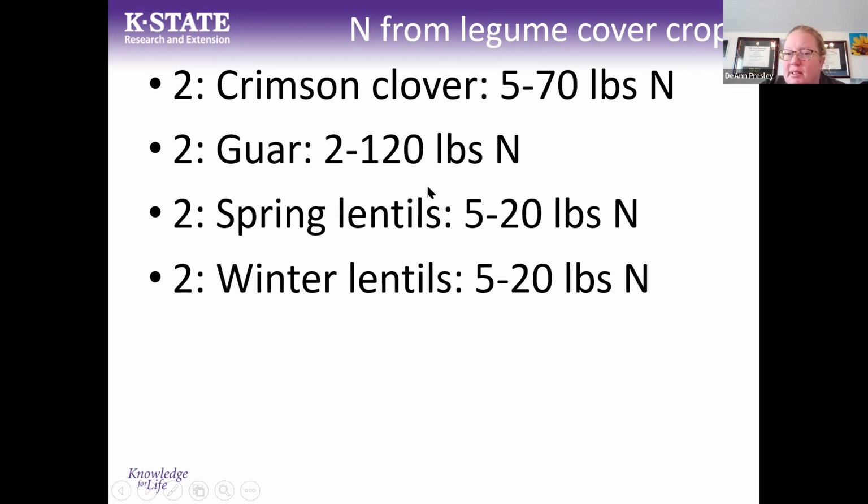Guar is one I know a little bit less about, and actually that's why I think we gave it a 2 for a rating when we rated this. We were like, well, guar is definitely a legume and people grow it, but we don't have as much information on it. So guar has a huge range. It's a summer one, so if you let it get pretty big, you probably could fix a lot of nitrogen, but I just have less information about that than other things.